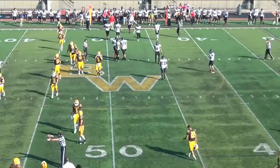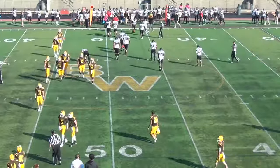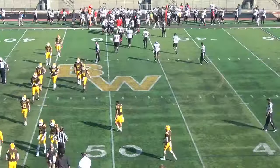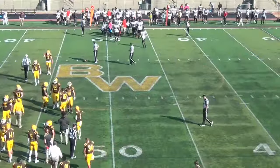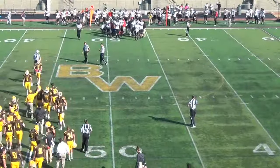And then they throw a quick out to Steinwalk, and it's a minute and 4 seconds left in this game. The Yellow Jackets call a timeout. They have two timeouts left. After a big play, that second play there, try to get up to the line and do a quick out route, but didn't work in the favor of the Yellow Jackets.